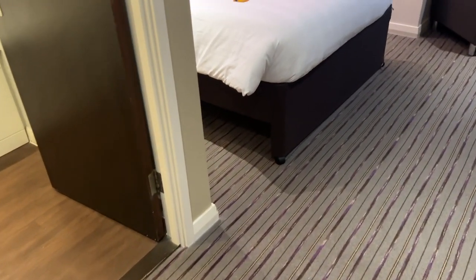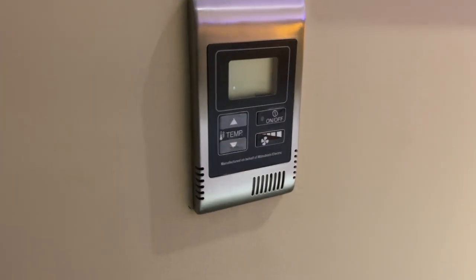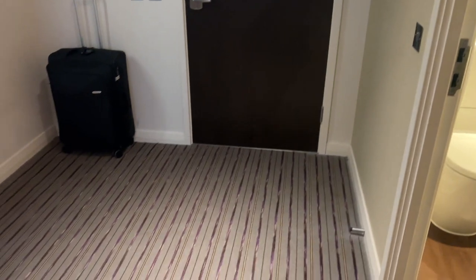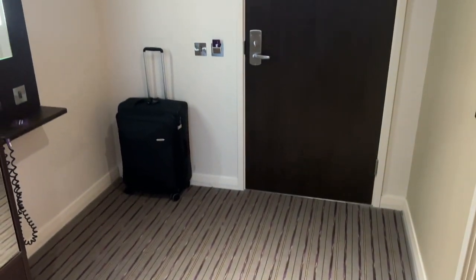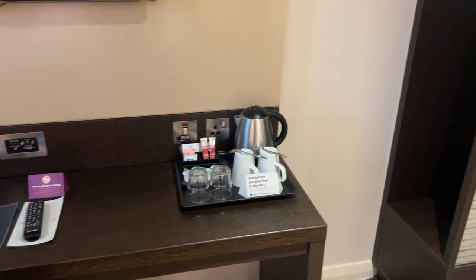heating controls. Where are they? So over here you've got your controls for your heating and cooling. I thought it was a lovely bit of space there. Excellent. Oh, and there's your hanging.